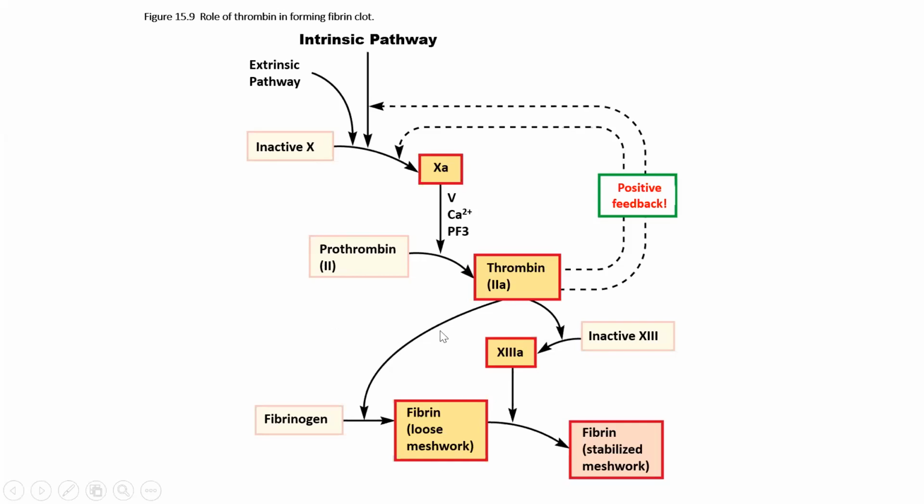So let's go over that one more time. The parts of the pathway that I think are really important that you need to know are the culmination of the extrinsic and intrinsic pathways. That happens via the activation of factor 10 to factor 10A, then factor 10A with the help of factor 5, calcium, and protein factor 3 will further activate prothrombin or factor 2 to thrombin or factor 2A.